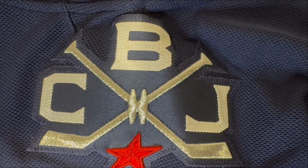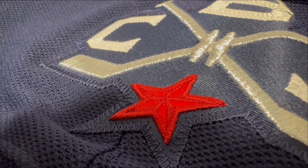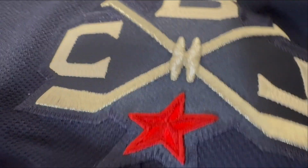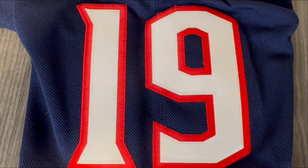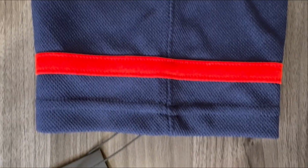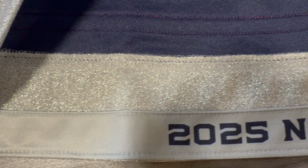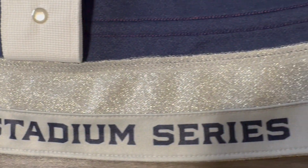All right, now looking at the arm, we've got the shoulder patch here, the CBJ, which is a nod to the pin the soldiers would wear on their slouch caps. Looks cool. With the star, we got the oversized number kit again, and then we'll move down to look at the shiny chevron, which is also a nod to the military for that time period. And then finally, on the inside of the back of the jersey, 2025 NHL Stadium Series.